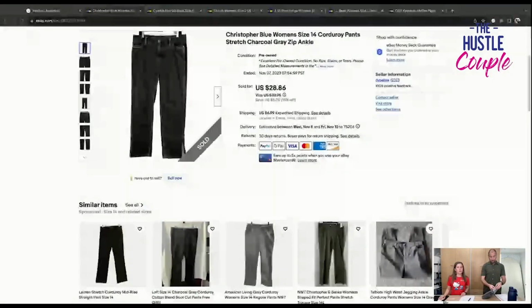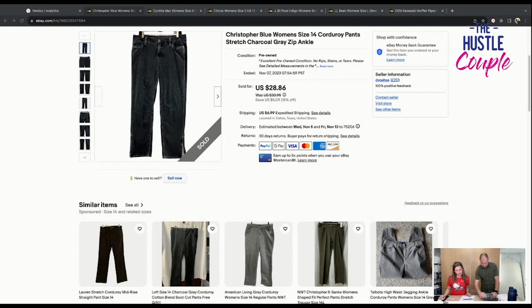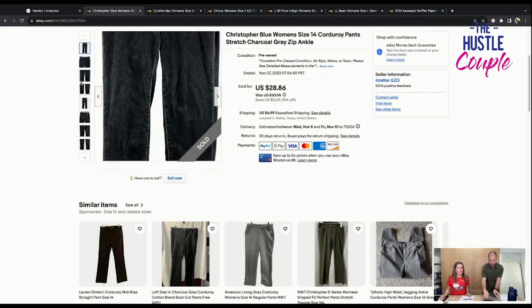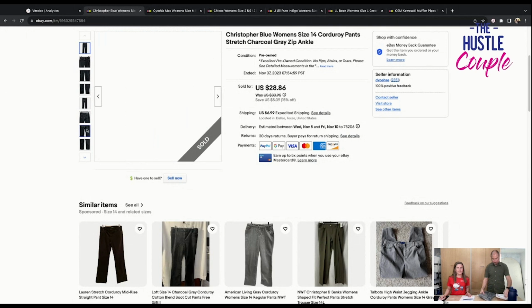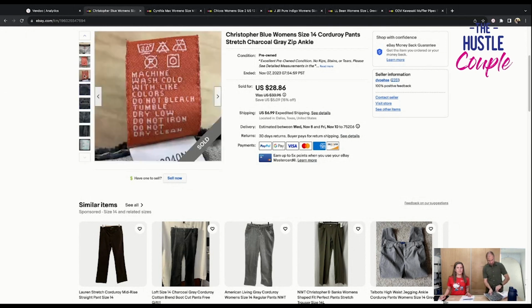All right. The first thing on eBay is this pair of Christopher Blue corduroys. Christopher Blue has been selling well, but so have corduroys. I was about to say, another corduroy. Yes. Christopher Blue women's size 14 corduroy pants, stretch charcoal gray, zip ankle. They sold for $19 plus shipping. Corduroy. If you got it listed, don't say I didn't tell you so, because I'm telling you.